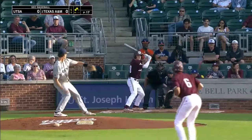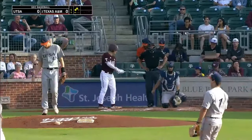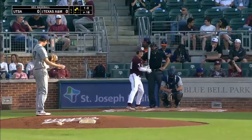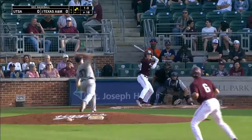Second and third for Jackson Appel. Fastball is low, one ball and no strikes. For Appel, on a six-game hitting streak, he's got 9 hits in his last 6 games. That double by Braden Montgomery, he's now hit in 8. Three they haven't seen. Right.